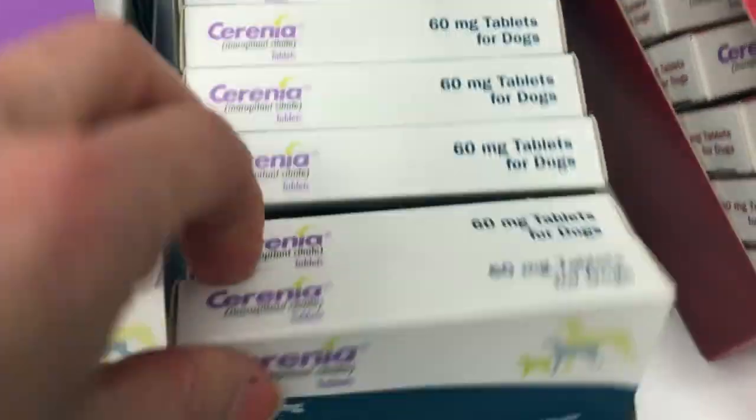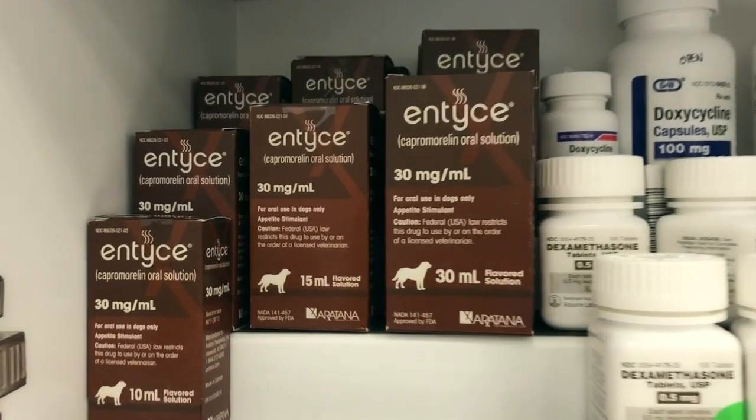So if your dog's not eating when you're waiting for the lymphoma test to come back, the aspirates, get some Serenia, get some Entice. Don't use steroids to stimulate the appetite. So there are other things that we can do. The other bad thing about steroids is if you start steroids and you're on steroids, often other tests that I need to do like flow cytometry or ultrasound, you're starting to treat the cancer, it's going to make those tests inaccurate. Watch that other video, guys. I explain more of that in there.